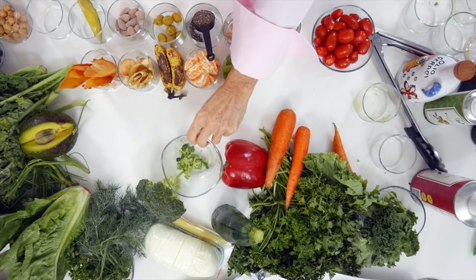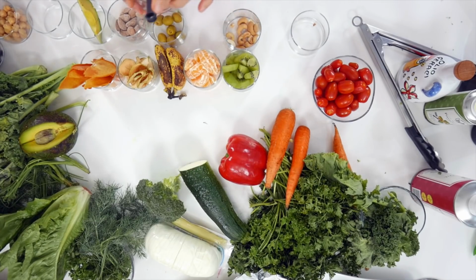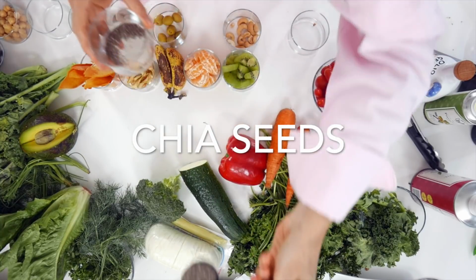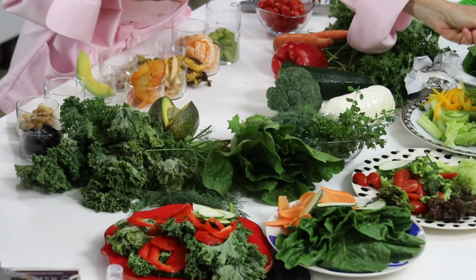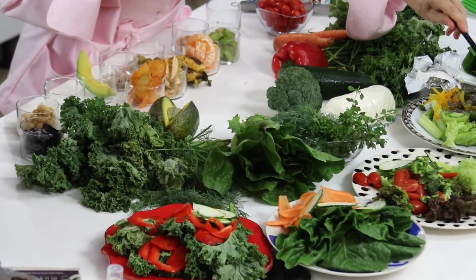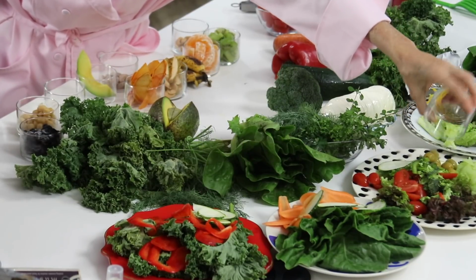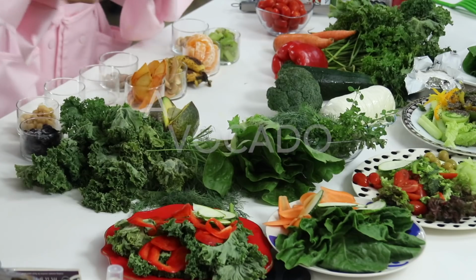Then we're going to add some of the fat ingredients to our salads. To one, we're going to add chia seeds. Chia seeds need to be eaten cold, and a lot of people don't know where to add them. They think they can only add them to smoothies or drinks. You can add them anywhere, and here's a great idea.